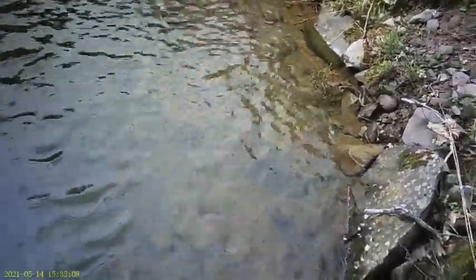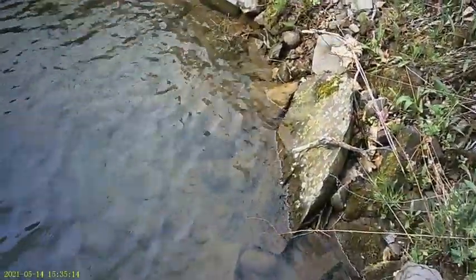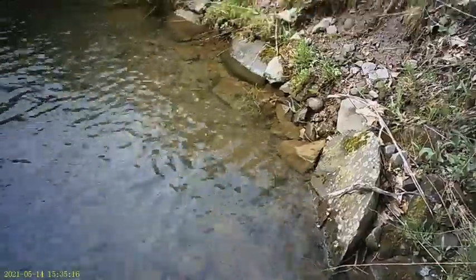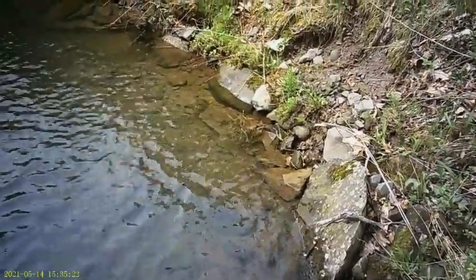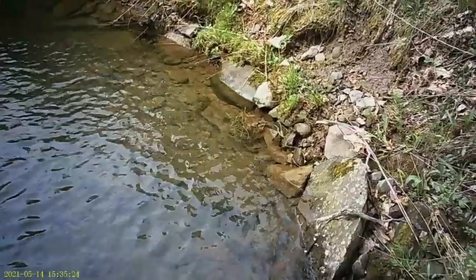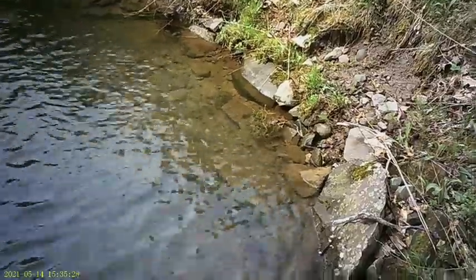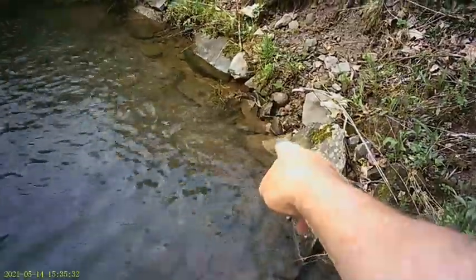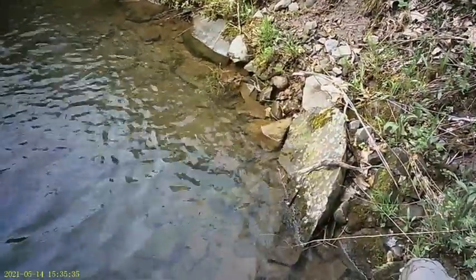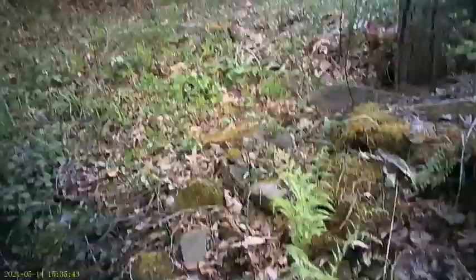They'll start looking for food. That's cool. Finding places to hide, swimming around. Oh yeah. They're exploring. They are exploring. See them right there? They're exploring. Cool. Alright. Now we are done.